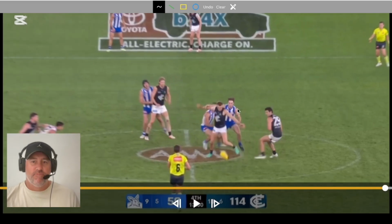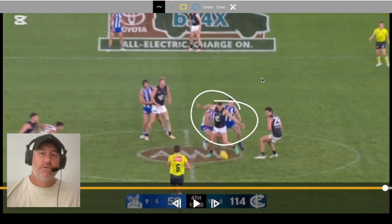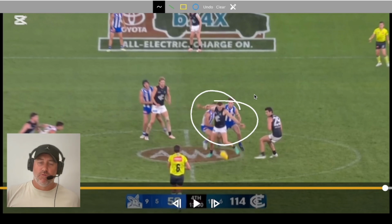Free kick to Cripper. So there you go. There's Carlton. So really good variety of hits. Great variety of running patterns. Great support as the sweeper, the blocker, and the receiver. They had the anchor points set up really well as the blocker and the sweeper, allowing that receiver to run and duck and weave it in and under.